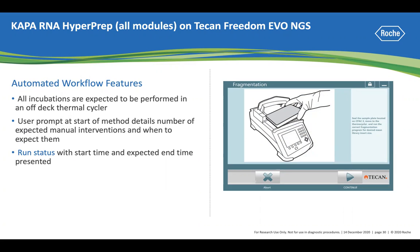The user is prompted at the start of the run with information on when and how many user interventions they can expect throughout the method. The user prompts are very clear, and they provide the user with detailed instructions at every intervention point. The Tecan software also includes a run status that shows both the method start time and the expected end time, again, making it clear how long the method execution will take.